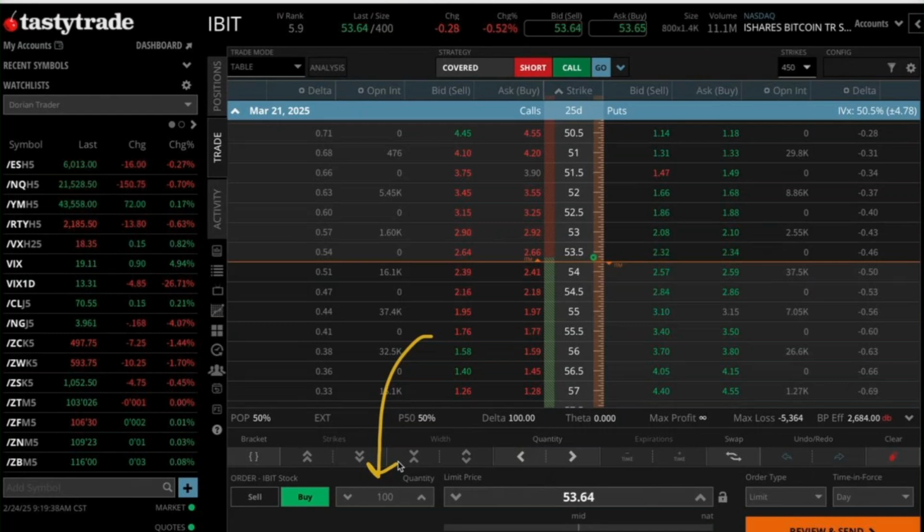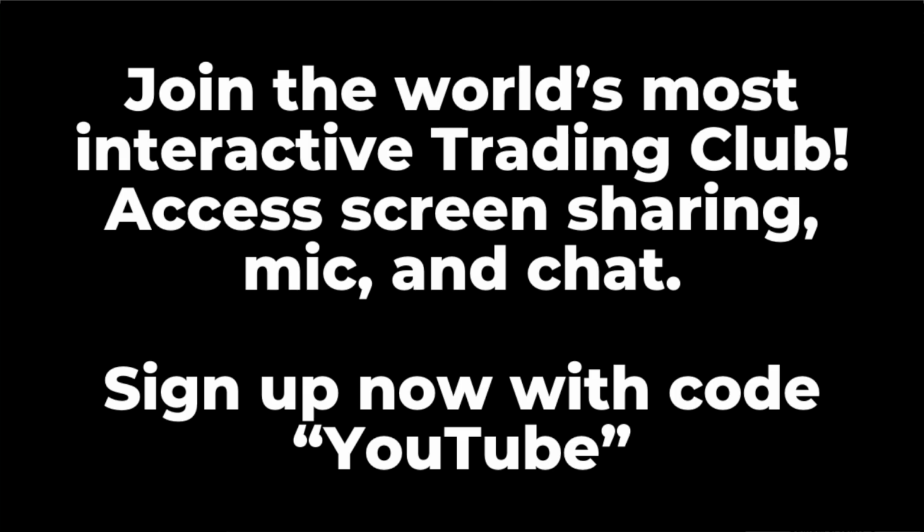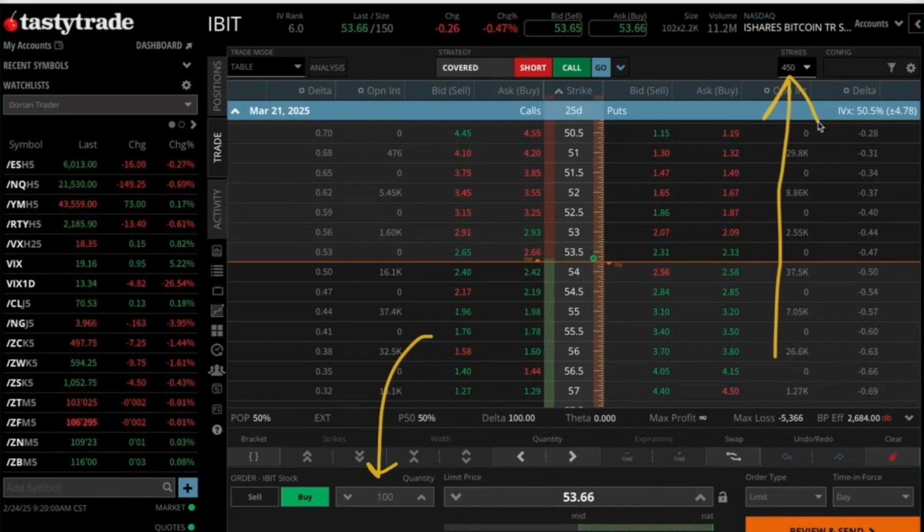When you buy shares, it's clear what you want to happen. You want it to go up. There's no mistaking that. If you buy shares and it goes up, you're going to make some money. You're going to make $1 per share for every dollar move that it goes up. It's also clear that you do not want it to go down. If it goes down, then you can lose $1 per share for every dollar move down until it gets to zero.